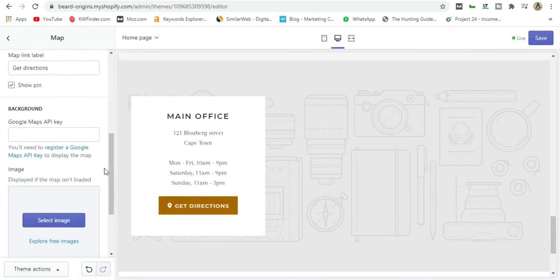Another important thing, if you want to display a map here, you have to register for a Google API key. It's very easy to do. Just register for it. It's a couple of steps. Once you're registered, you'll get an API key. Just copy and paste it, and it will show that map here.